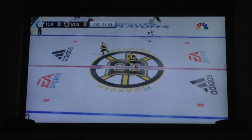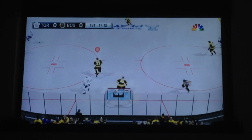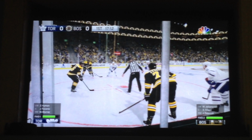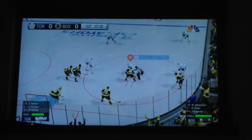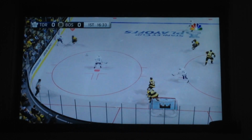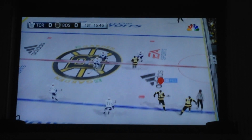Oh no. I'm gonna glove this one. Face off. Oh, lost that face off. Darn it. Okay. Oh, off the post. Wait, no, not off the post. My bad.